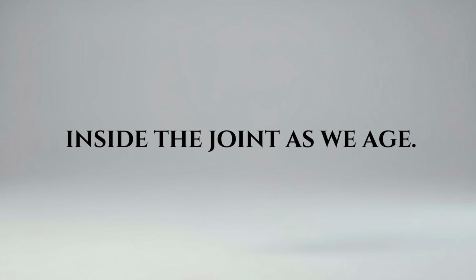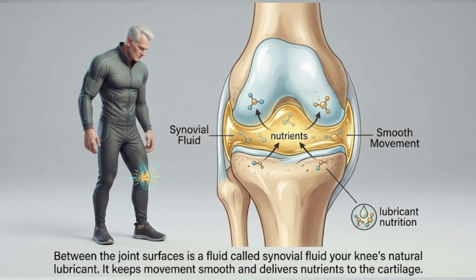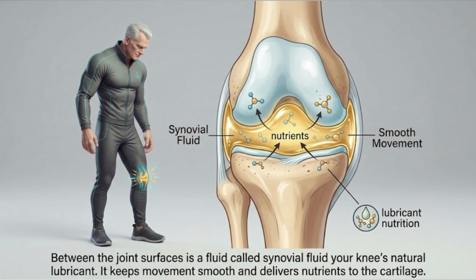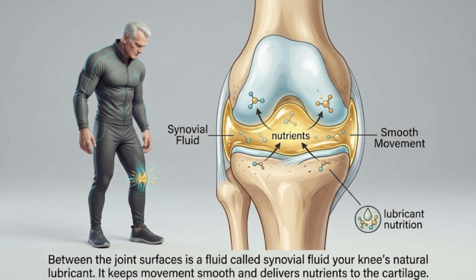To understand knee discomfort, it helps to understand what is actually happening inside the joint as we age. Your knee is a remarkably complex structure. Where your thigh bone and shin bone meet, the ends are coated in a layer of cartilage, a smooth, cushioning tissue that absorbs shock and allows the bones to glide against each other without friction. Between the joint surfaces is a fluid called synovial fluid, your knee's natural lubricant. It keeps movement smooth and delivers nutrients to the cartilage.